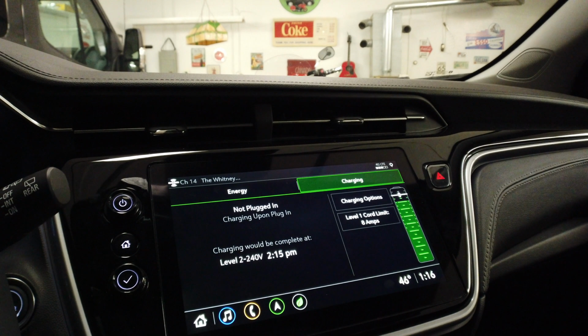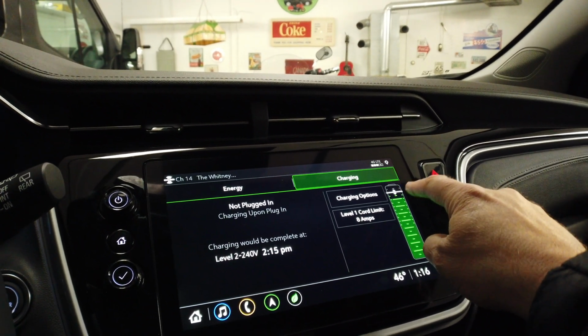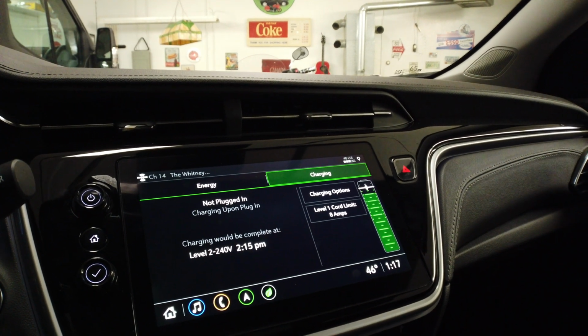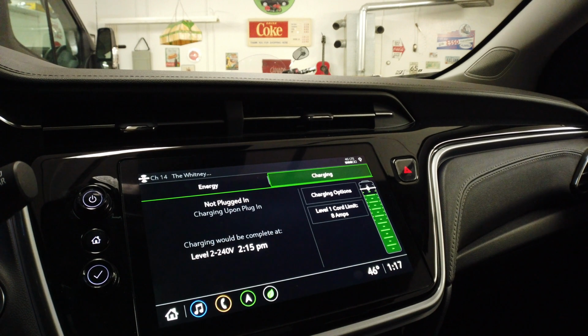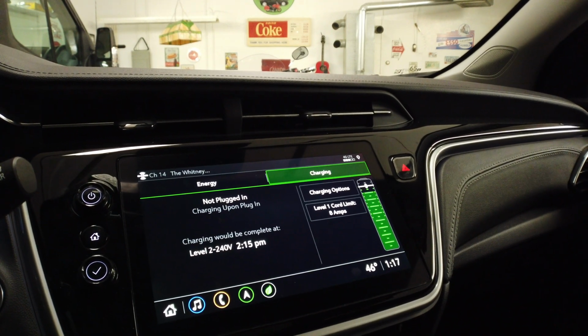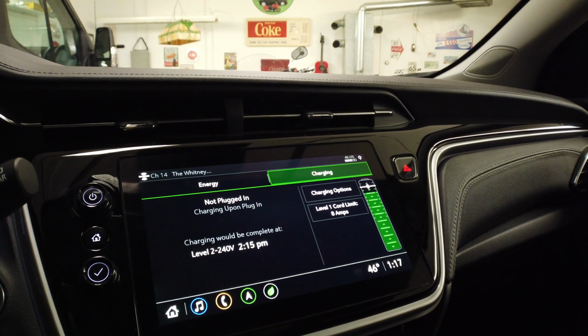This is the charging screen, so you can see I've set a limit of about 90%. If you're just driving around town like I am most days, I don't need the full 100%, so it's probably easier on the battery to charge it to 90 or 95%. That also gives you some capacity to use the regenerative braking.